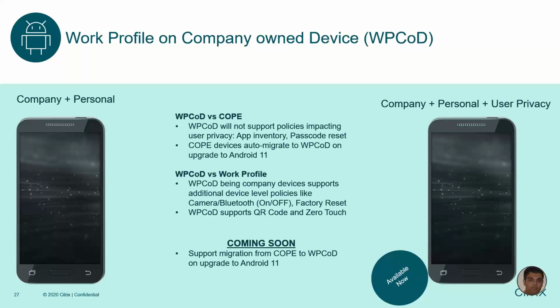Again, as Google likes to play around with names, the new name is work profile on a company-owned device. Basically, it's a company-owned device that has a work profile. What does it do? It does add everything that I said about COPE. It adds user privacy. What does user privacy mean? It means that now our application has minimum capabilities, or actually no capabilities, to impact anything that is personal to the end user on the personal side of the device.